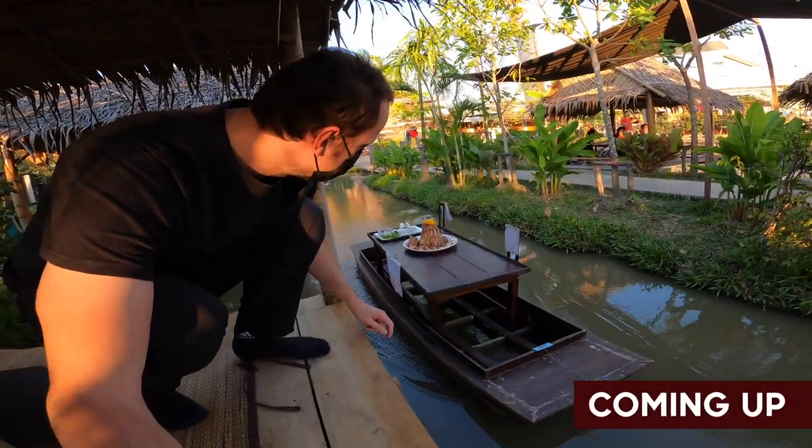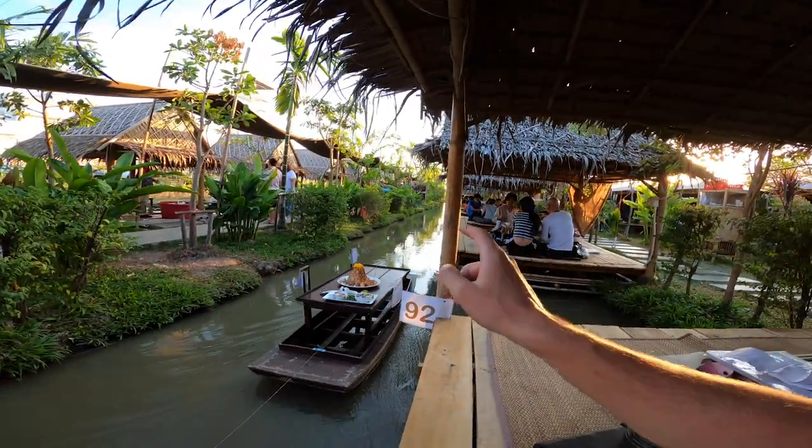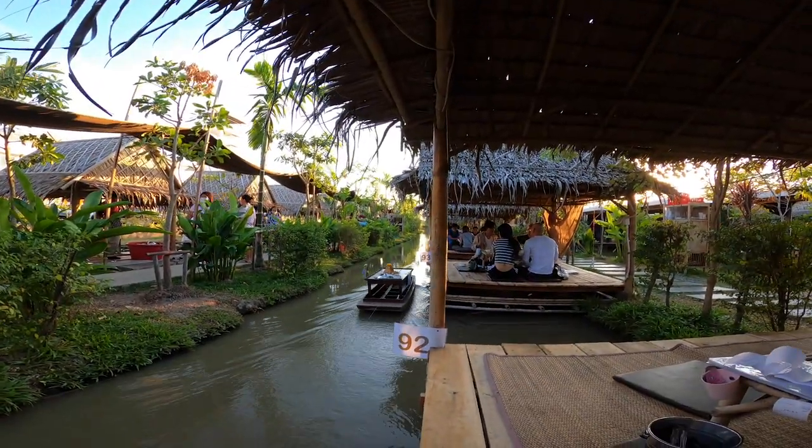This restaurant features boats that literally take your food right to your hut on this river. How amazing is that?